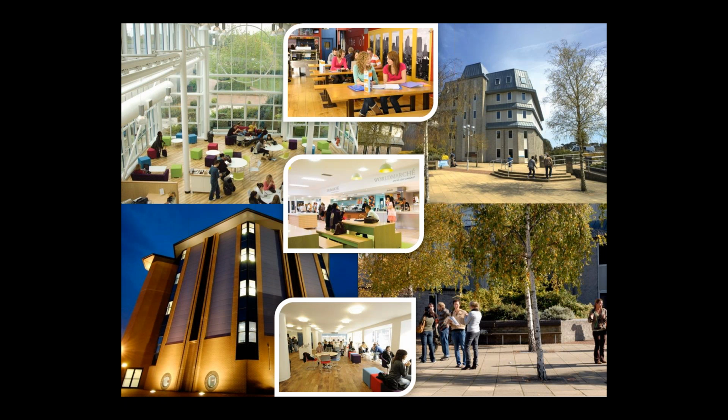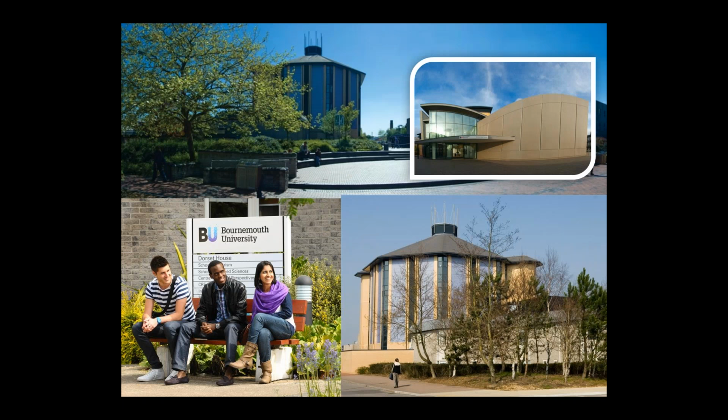BU has two campuses, but the majority of courses are delivered at Talbot campus. Some more pictures: on the top right-hand side, you can see a picture of our main lecture theaters, which is called Kimmeridge House, and again 2 images of our new student center.